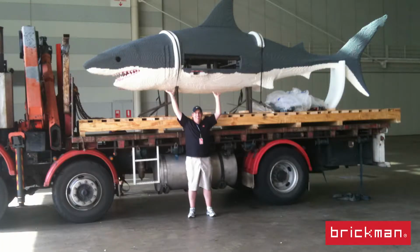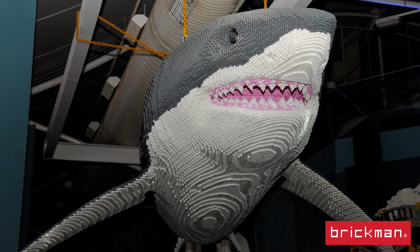But what I will tell you the interesting story about is how we actually installed these models. You're talking about some of the biggest models you've ever seen, like this giant shark, for example's sake. Now, because it's a working real-life aquarium, we couldn't install these models during the day. So we had to come in and do the night shift.